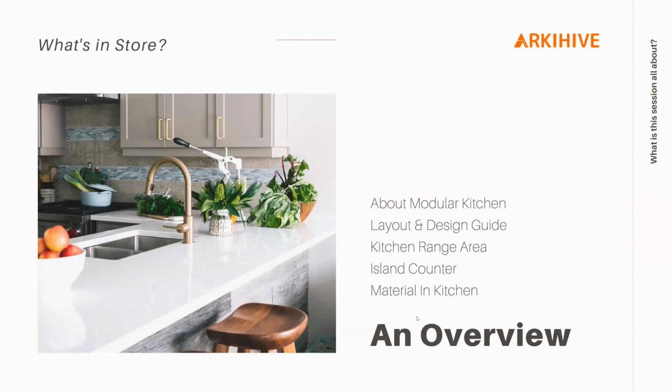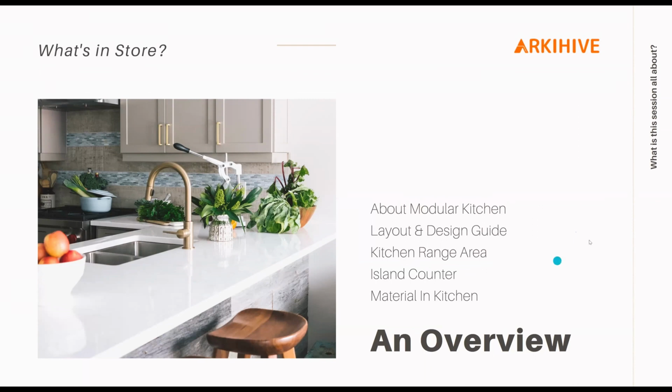modular kitchen. So what is modular kitchen about, and how do you go about kitchen designing and layout? What are the guides that have to be followed? What happens in the range area? What are the important appliances or important areas to concentrate on in the kitchen? How does an island counter help these days? Why has it become so popular these days? We'll cover that as well. And most important, the popular expectation for today is materials and finishes in kitchen. So we definitely go ahead and talk about that as well. Now over to you, Shri.